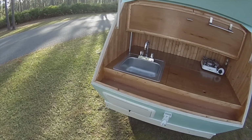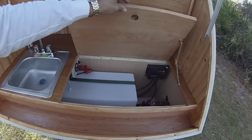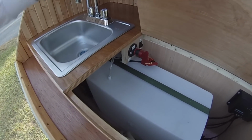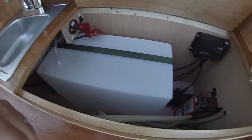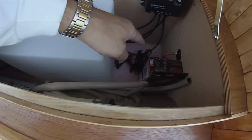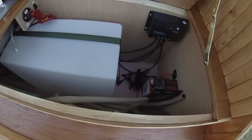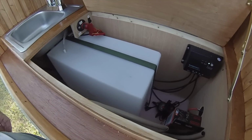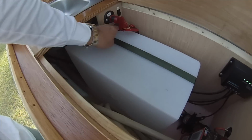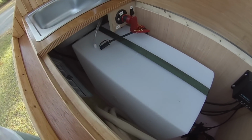So you have a sink, and you have a little access here for storage for your solar controller and your battery cutoff. There's a mess in here, so don't worry, but it's a battery charger, and you can choose to use that, although the solar is going to take care of all your battery charger needs. You would plug your battery charger into here, which is already wired in. You just plug it up and that's it.